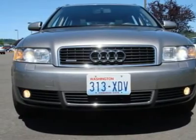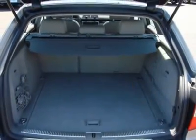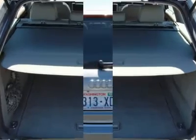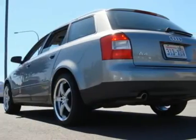Whether you have dogs, ski, mountain bike, backpack, or hike, this A4 wagon is perfect, keeping your dirty gear in back while keeping your cozy leather seats nice and clean. With all-wheel drive, this is the perfect weekend ski weapon, giving you the traction you need on most snowy passes.